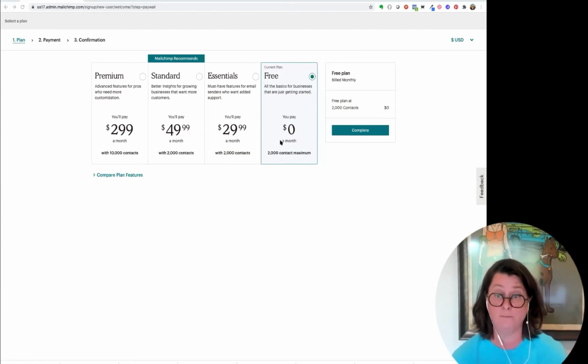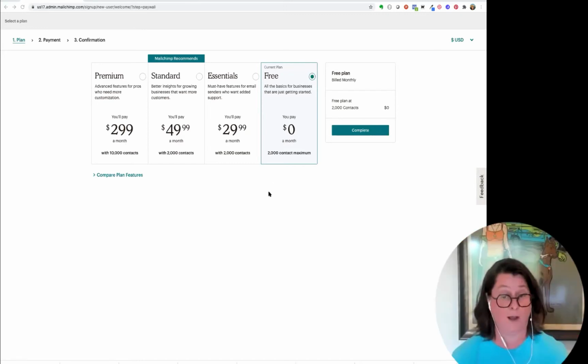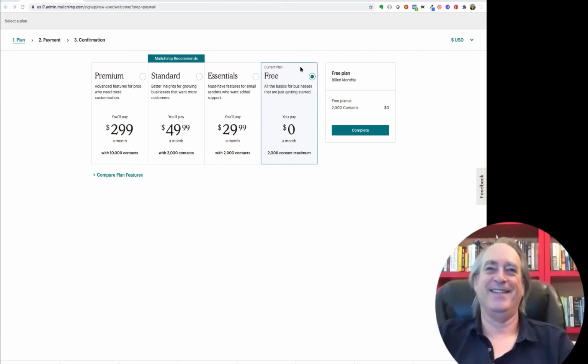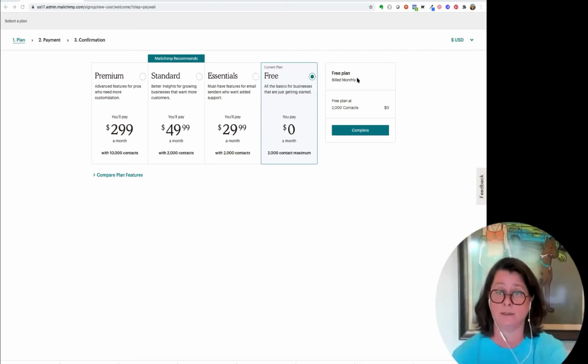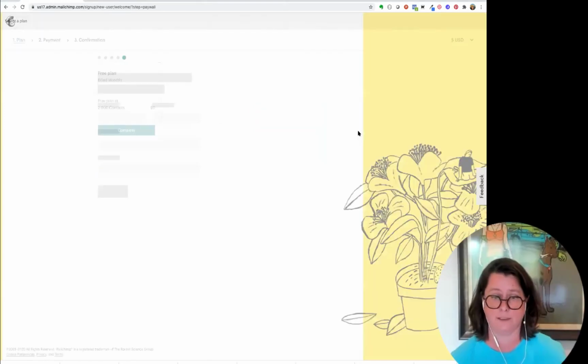So they say it's free until you get 2,000 contacts. 2,000, right? And that's a lot of email addresses. Most startups would be lucky to get that far. I'm going to be super excited when we hit 2,000. Yes. So free plan, and they're going to bill us $0 every month. Excellent. All right, so let me complete that.